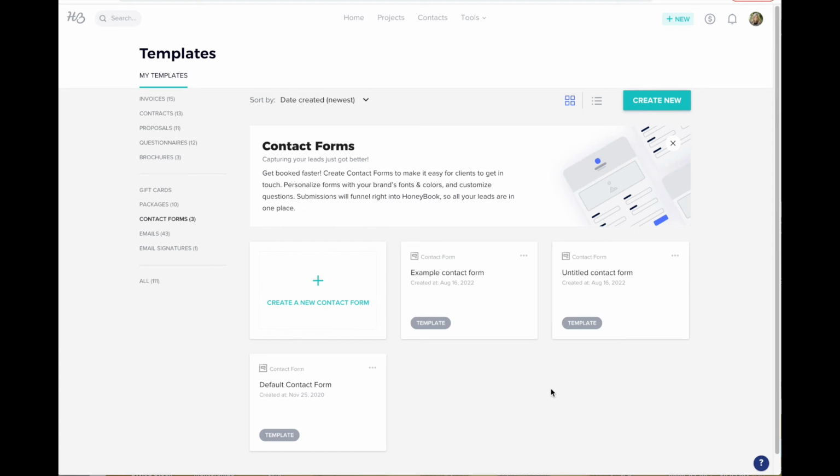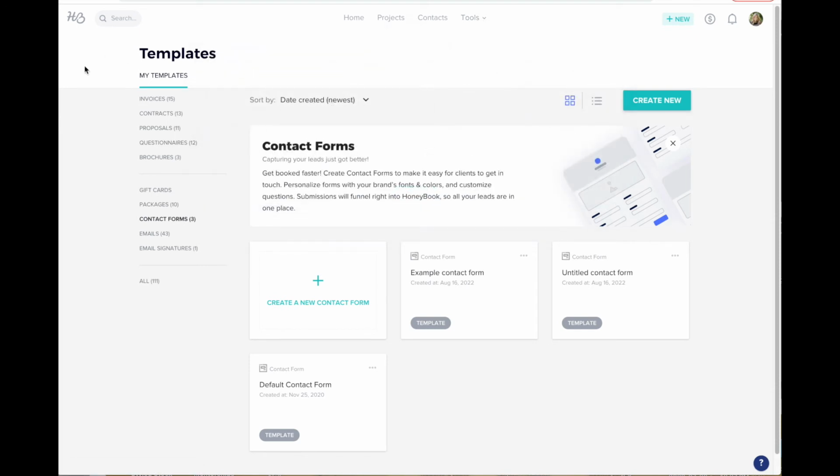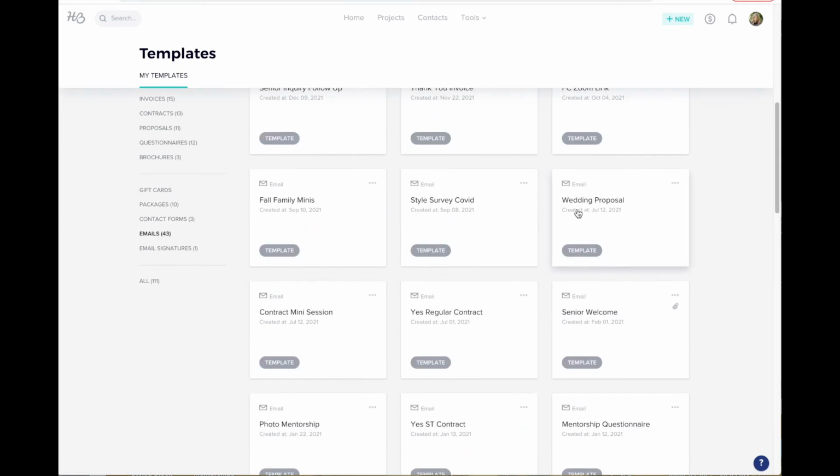Okay, and then the last thing I want to talk about today is email, so getting your email templates ready to go. Again, we're in our templates. You can go in tools, my templates if you're not there already, and then you're going to go down to emails. Now Honeybook has a whole, so I'm going to scroll down to the bottom.